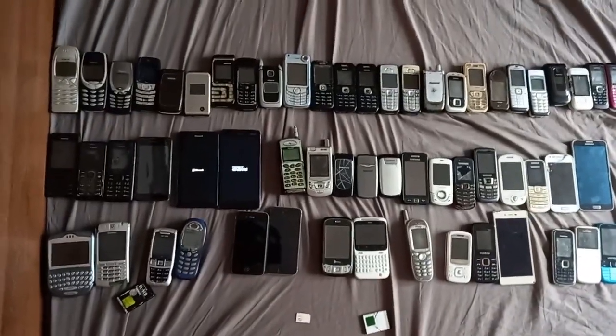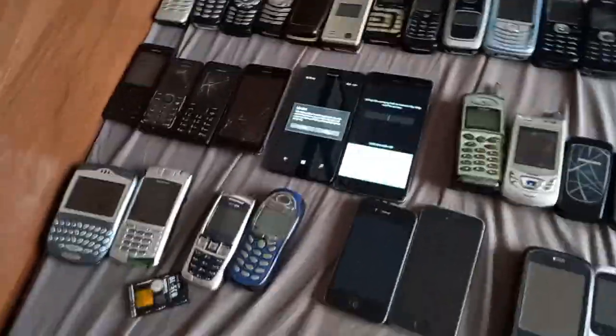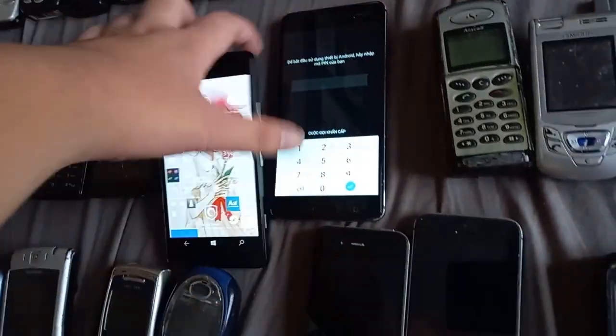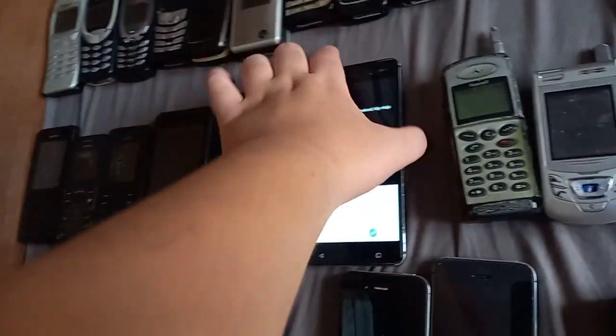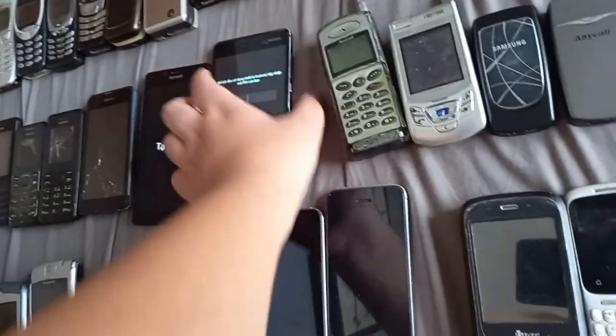Let me pause the video for a bit to check the power situation, and I'll be right back. Looks like the power cut is quite severe, so you can see it works. The Lumia works. Turn this off. There we go.